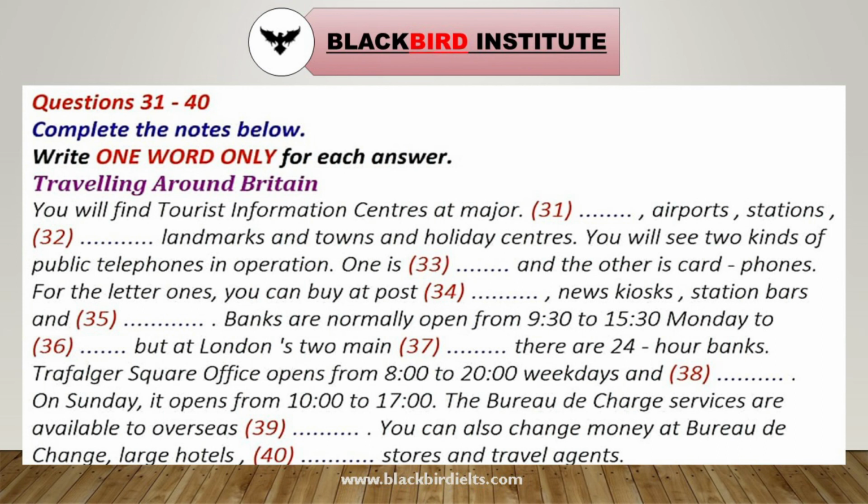Good afternoon and welcome to the session on Britain. This afternoon I would like to provide some useful information for you about travelling around Britain. Britain has over 700 tourist information centres. You will find them at major ports, airports, stations, historic landmarks and towns and holiday centres. So just look out for this sign that says Tourist Information.